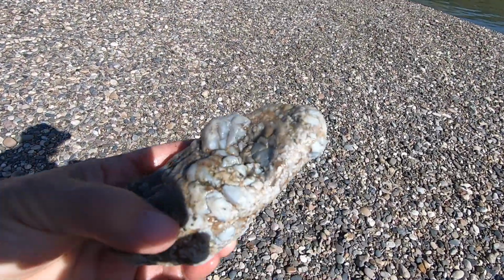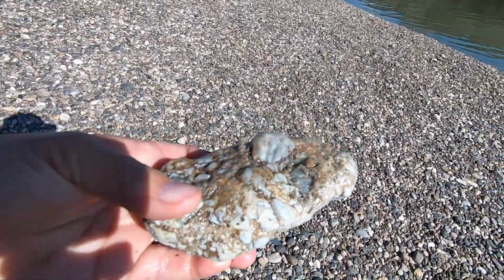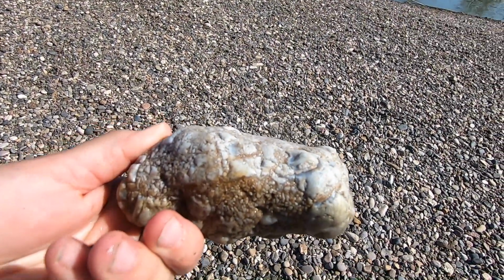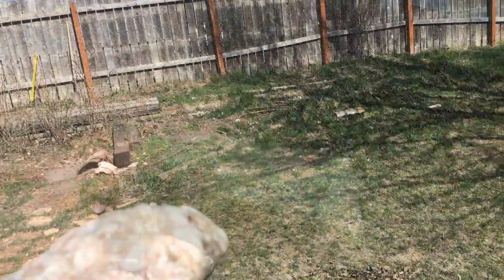This appears to be a conglomerate of common opal, I think, but it's just super interesting. So I want to take it home and cut it off and see what happens.